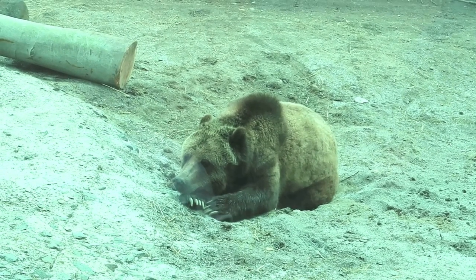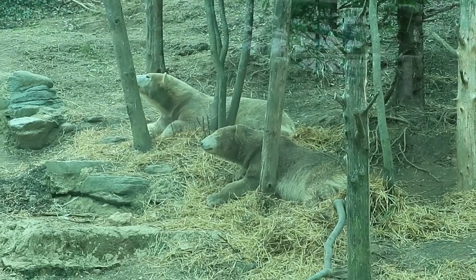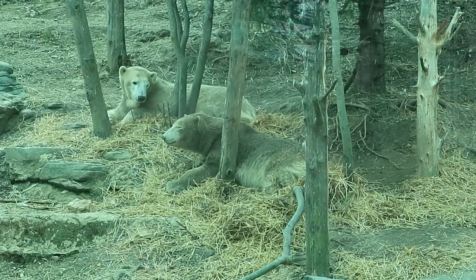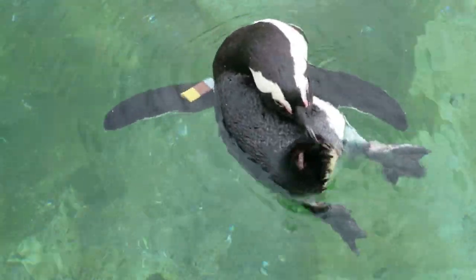He says, I'm tired. It's so warm out today. Too much for me. These guys are my favorites. I love polar bears. They look like they might need to jump into their pond a little bit, though. They need to go for a swim. They're so beautiful, though. Look at this guy.